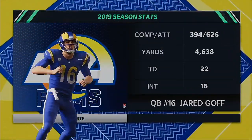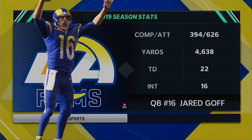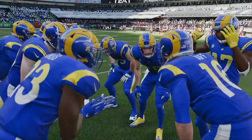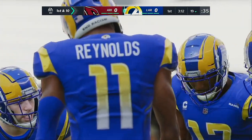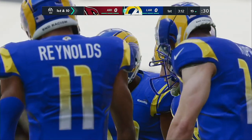So out come the Rams now for their first possession. They're led onto the field by the former Cal Bear and the number one overall pick in 2016, Jared Goff. There's a toughness about Jared Goff that maybe he doesn't get enough credit for. His freshman year at Cal, team went 1-11. His rookie year with the Rams, he was 0-7 as a starter.